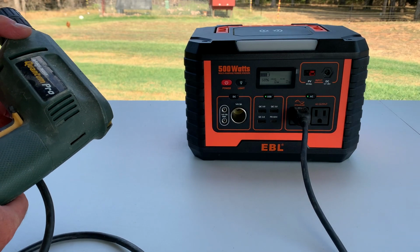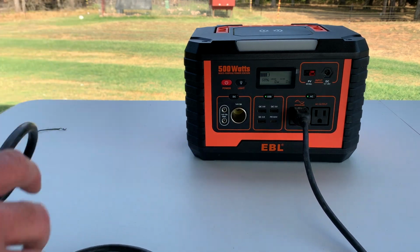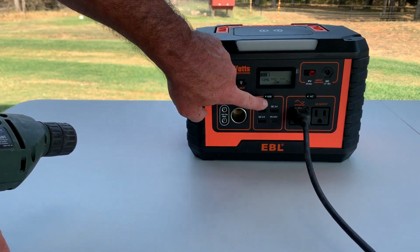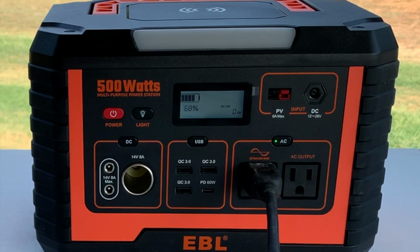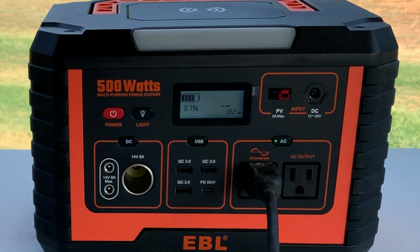Okay, so I'm going to unplug all this and we're going to start doing some power tools. This is an old, cheap Black & Decker corded drill. And let's see what the power wattage will be on this AC side. We'll turn this USB side off. Okay, so that's full speed. And you can see it's about 184 watts. And it's not tripping at all.